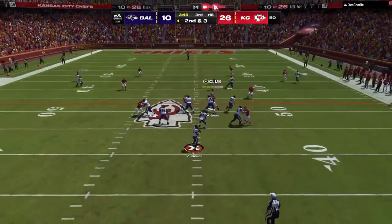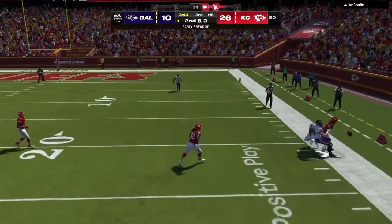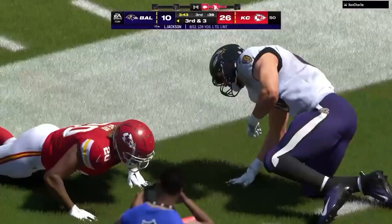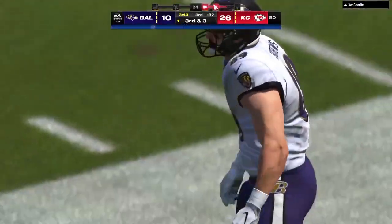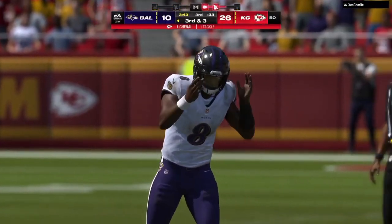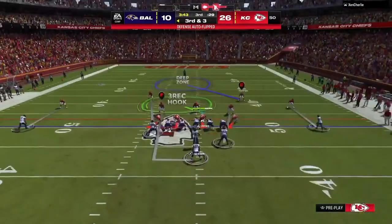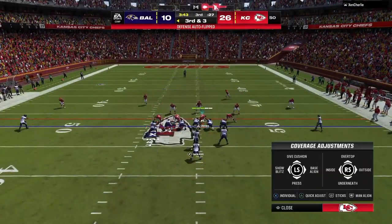They go play action now. Jackson. It's incomplete. Took a shot, couldn't get in. Just what they needed, but subpar offense in these situations won't get them out of it if they don't change something soon.